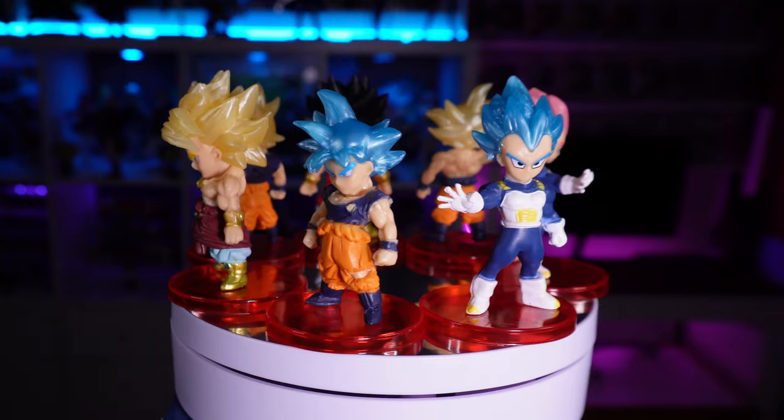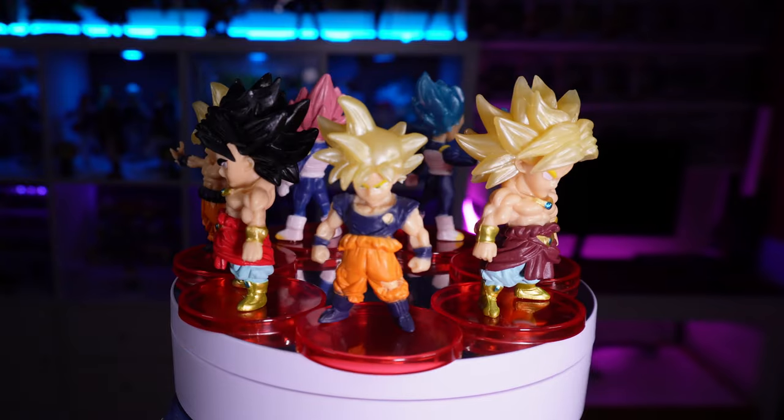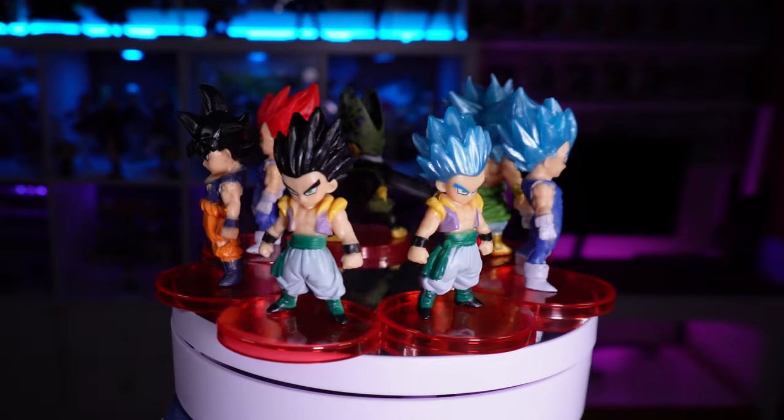Now if you were getting these in something like a gachapon or something like that, you'd probably be paying around four pounds, maybe about $5-6 per one. Maybe if you're lucky, £2 or £3, $3 or $4, that kind of thing. So straight away, value for money is definitely there.